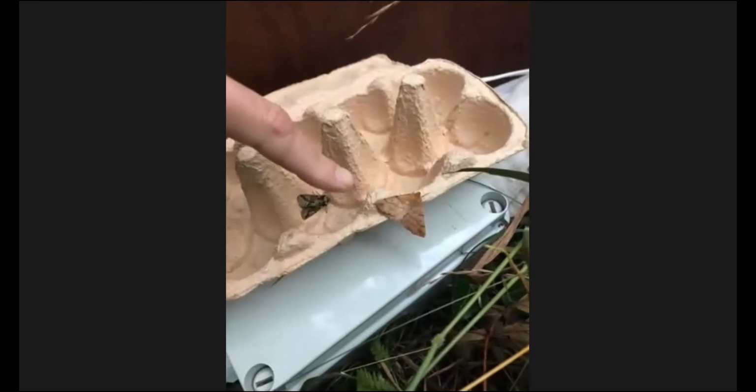So this is a moth. A lot of these moths at this time of the year, as adults, will lay their eggs on their food plant. The food plant of this one is several varieties of tree and shrub, oaks and thorns, hawthorns and blackthorn, and plums and things like that.